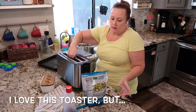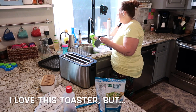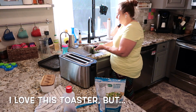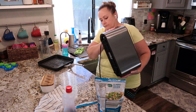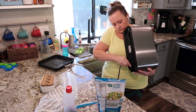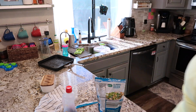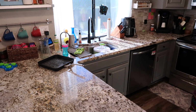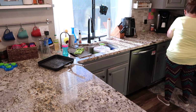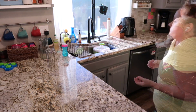I have another love-hate relationship with this toaster. I got it on Amazon also because that's where everybody buys everything, right? I read the reviews, everybody said it was great. It's a 4-slot toaster, it's got fancy buttons. But the problem is, when the toast or waffles or bagels, whatever you're toasting, pops out of it, it flies into the air. So I have to stand there with my hand over the top of it to prevent it from flying onto the floor.